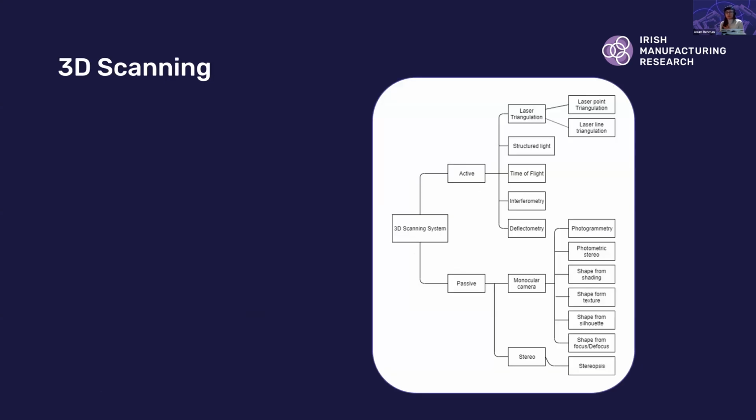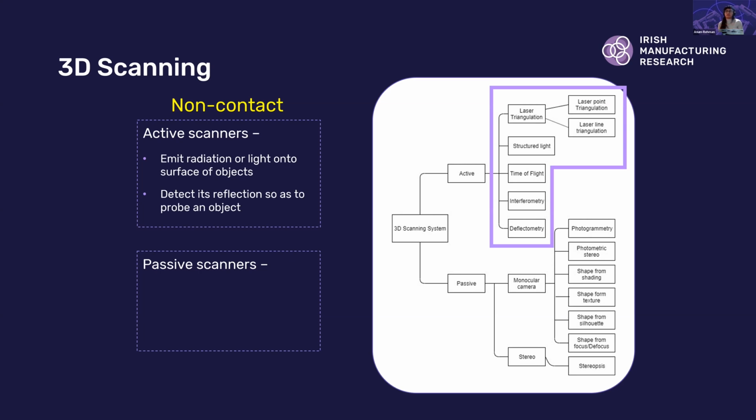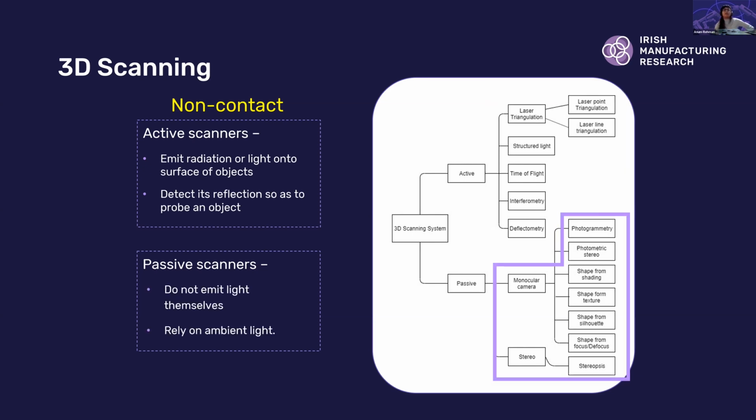So when we think about 3D localization, the first thing that comes to mind is 3D scanning, which is analyzing real-world objects to collect data on its shape. The point data that is collected on the object contains 3-dimensional distance information. When it comes to non-contact-based 3D scanning, there are two types of techniques: active-based scanning and passive scanning. The active scanners emit light or radiation onto the surface of the object, and it detects the light that is reflected from the object in order to determine distance information for that object. While the passive scanners, they don't emit any light or radiation of their own. They rely on the ambient light within the environment to determine the shape of the object.